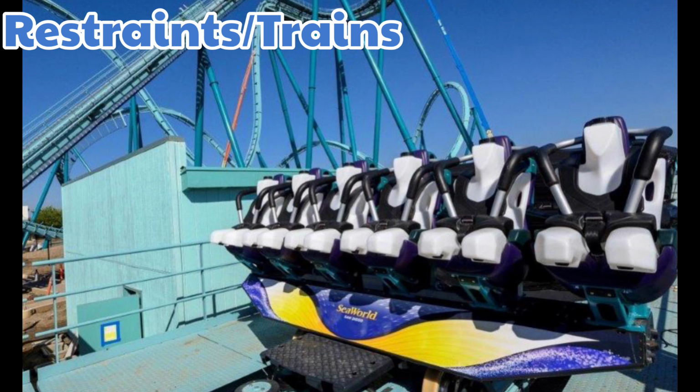Our next category is restraints. Now, the Emperor restraints are the same restraints that they have on most modern-day B&M dive coasters, and that's the B&M Vest restraint. The train has 3 rows, each row containing 6 seats for 6 riders, which is pretty small for a dive coaster. Usually dive coasters have 8 to 10 seats in each row. 6 seats, that's pretty low. So most dive coasters don't have that many seats. They usually have more than that.